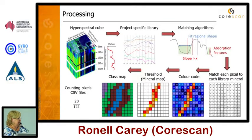Just a little bit on how we process. We start off with our hyperspectral cube. From that cube, we create a project-specific library. We go through the data, and we have various ways to identify areas that look different from other areas, which indicate different minerals. We create a project-specific library, and then we put matching algorithms together for every spectrum in our library. We identify things in that algorithm, like where we want the absorption feature to be and how wide we want it to be. If we want to work with ratios, we can work with ratios. We can exclude, we can say you do not have an absorption feature in this range. We can do all sorts of weird and wonderful things. There are many ways to get your minerals out of a hyperspectral cube. This is just one way, and this is the way we prefer to do it.